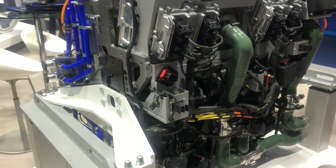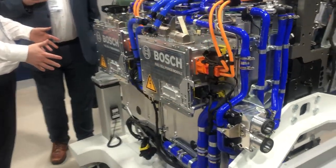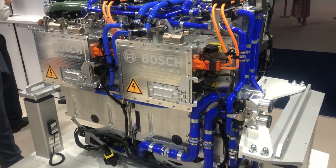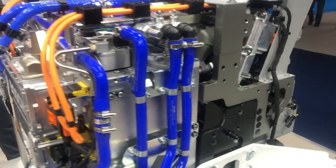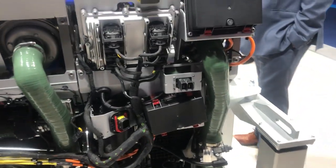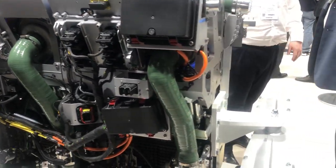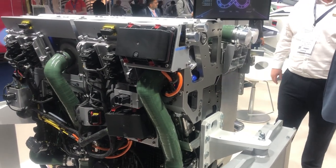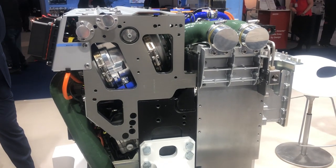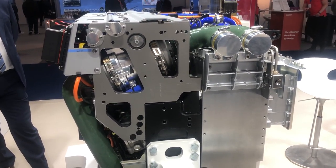Wouldn't mind getting some spec detail on that. Very interesting bit of kit. Look, there'll be the ECUs. We got a representative from the Bosch team, Bosch UK, is it? Yes. And he's just going to give us a little bit of information about what the fuel cell is on display.